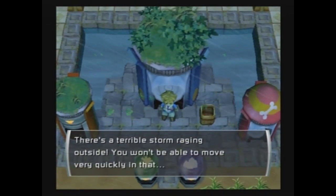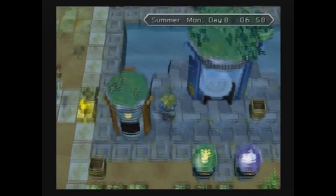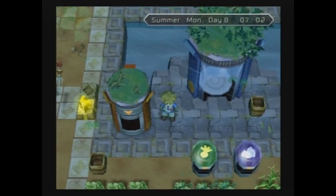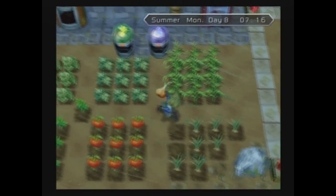There's a terrible storm raging outside. You won't be able to move very quickly. So, luckily for us, we can stand still without the wind blowing us away, which is nice, but we're not going to be able to move quickly at all. You can see that our movement is quite restricted.